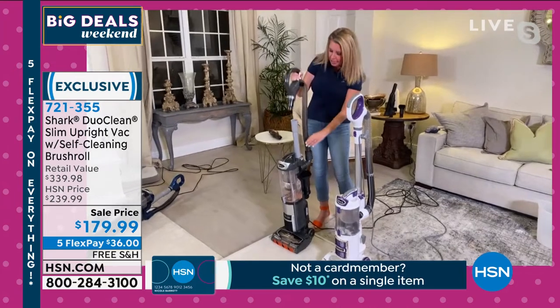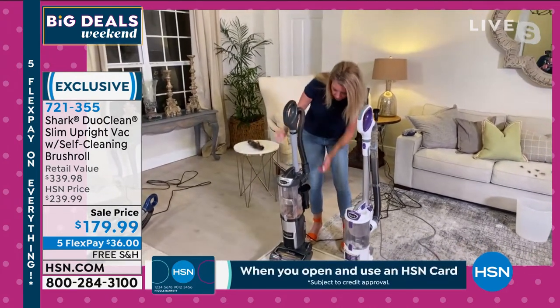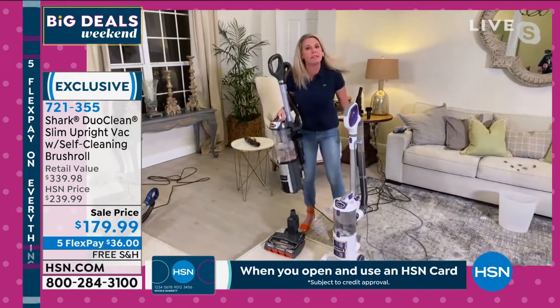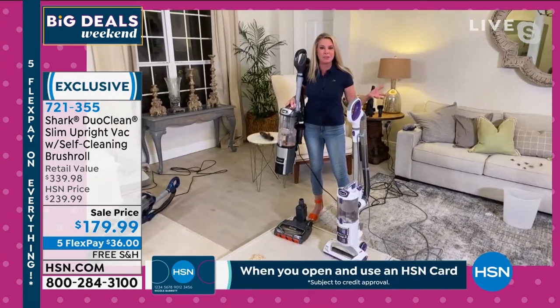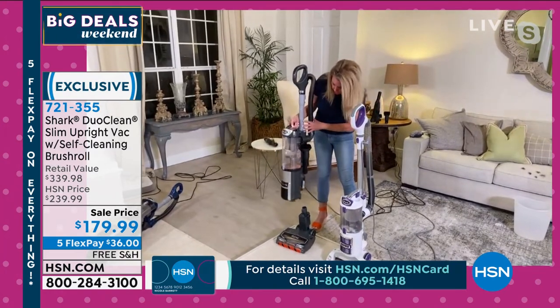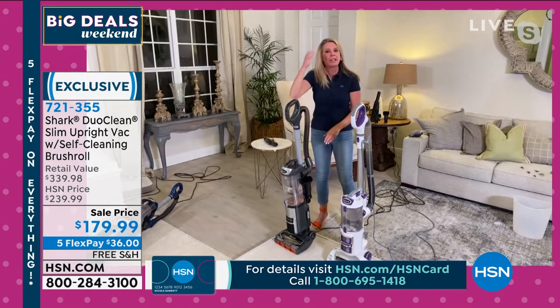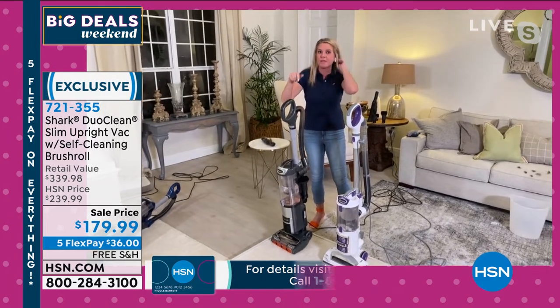You can use it with the handheld mode. You can go ahead and use the wand. Also, Adam, check this out. You can press this one button, and now you leave the base behind, and you have it in lift-away mode. So you can take this up and down the stairs, out to the car. You can take it wherever you want. I'm telling you, everything that you love so much in a vacuum is now in this one vacuum.